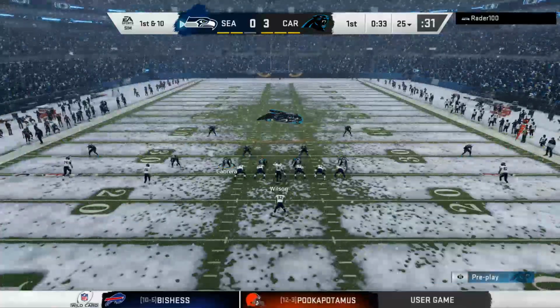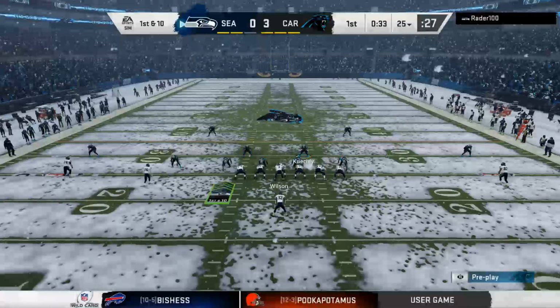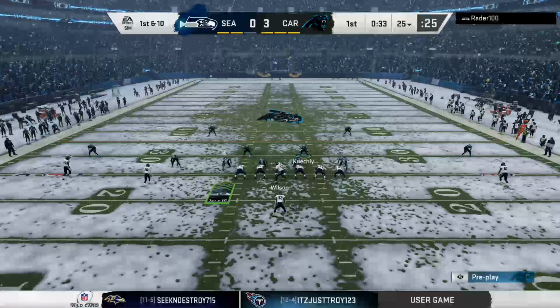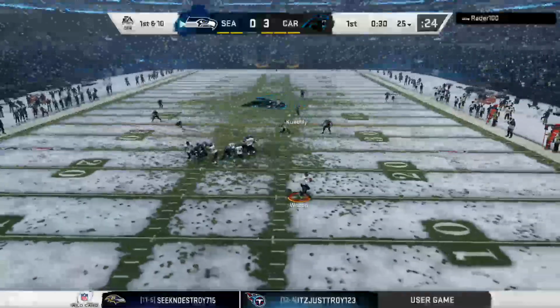Coming to the line here to begin their next drive, the Seahawks offense. They've been a come-from-behind team all year. They'll need to do it again as they trail early in this wild card game. Wilson after the play fake to Carson.